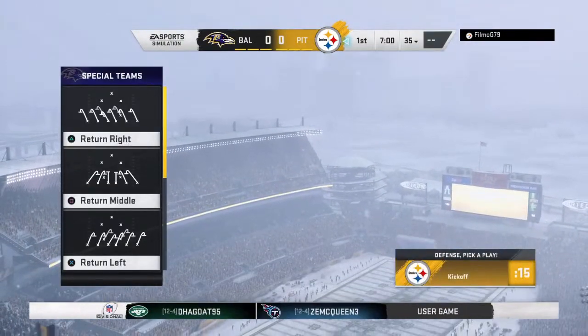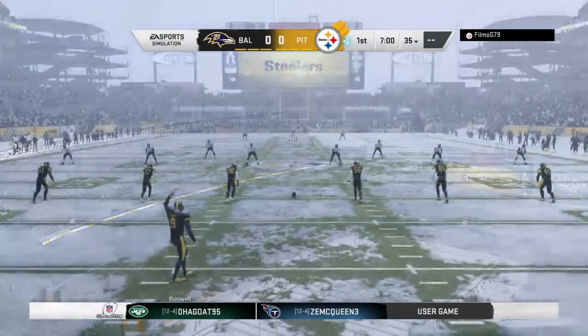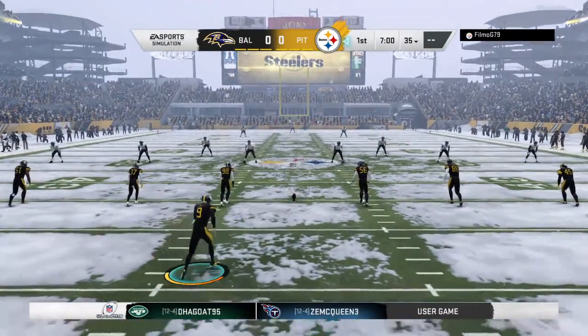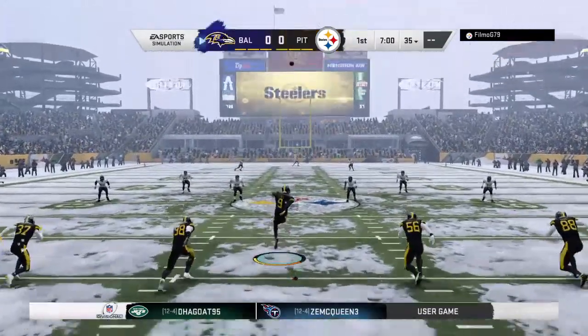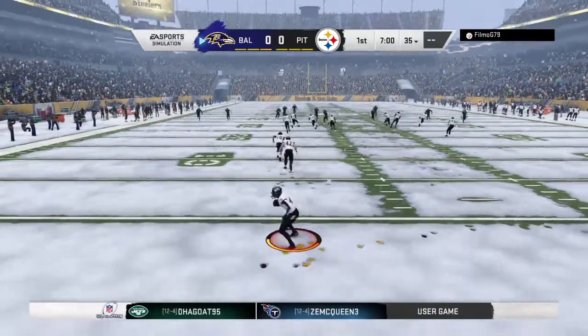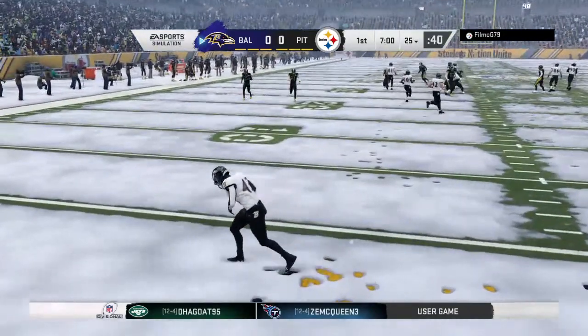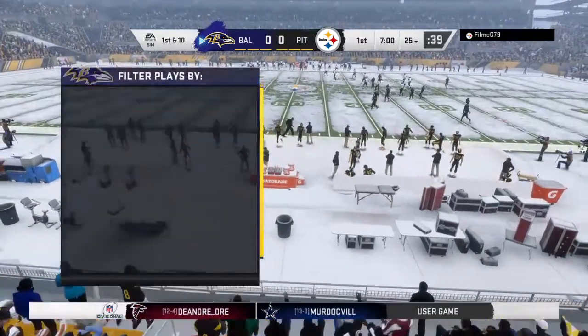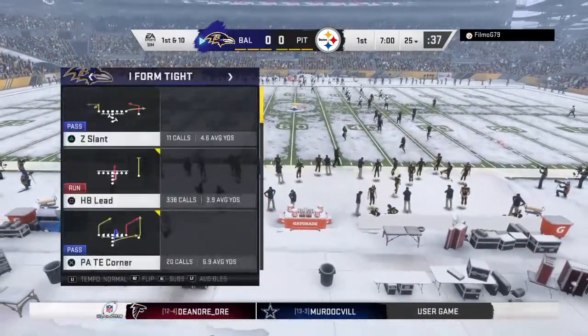Coming up, it's divisional round Saturday, and we've got an AFC battle on tap between the Baltimore Ravens and the Pittsburgh Steelers. The first of 4 berths in the conference championships on the line here as divisional weekend in the NFL is underway. And no run back here. This will be a touchback, and it comes out to the 25-yard line.